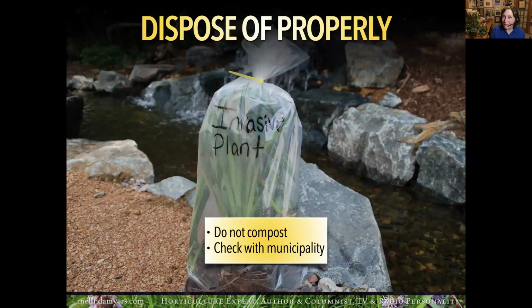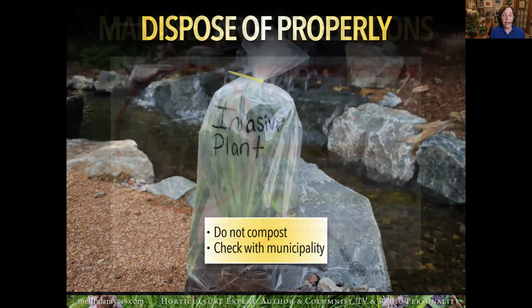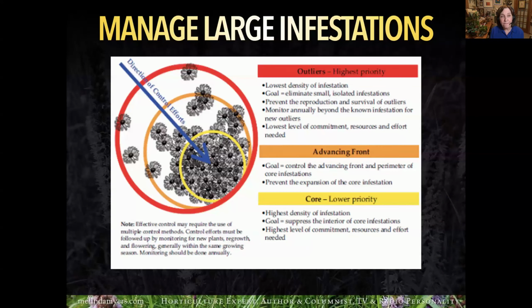Composting is really probably not an option for most of us, and here's why. Most of us do not get our compost piles hot enough to kill the weed seeds, rhizomes, and even some of those plants. And the last thing you want to do is create compost filled with problems that you put back in the garden. So all your efforts pulling, removing really are wasted. So you're better off to pitch those invasive plants and use other items for your compost pile.